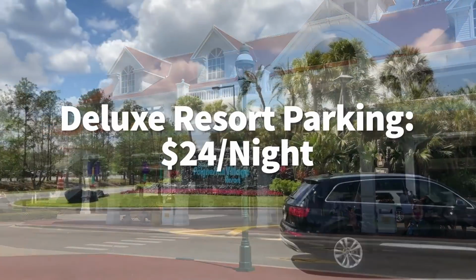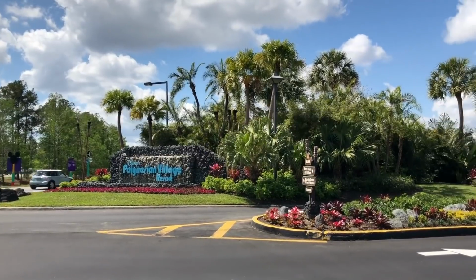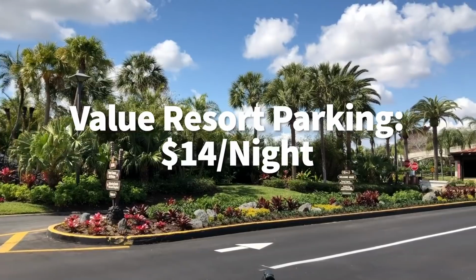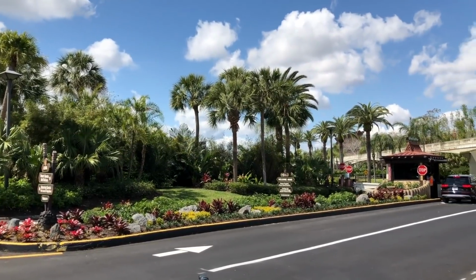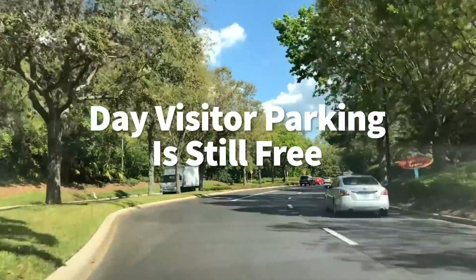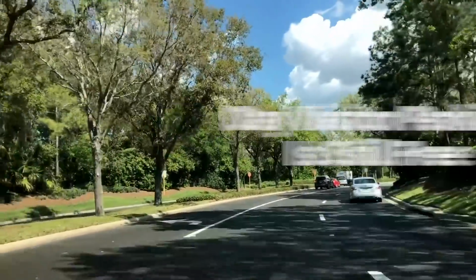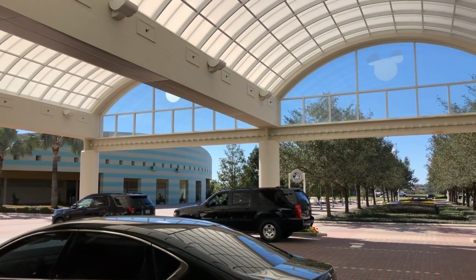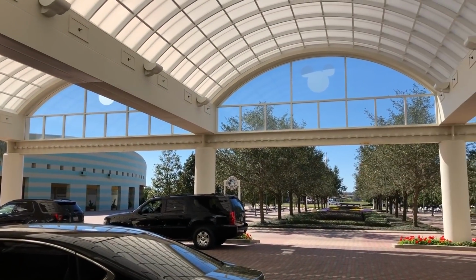So deluxe resorts are $24 a night for parking. Moderate resorts are $19 a night for parking. Value resorts are $14 a night for parking. And valet parking has increased to $33 a night. Day visitors can still park for free, but if you are on record as staying the night at the hotel and you have a car registered, that's going to cost you going forward.